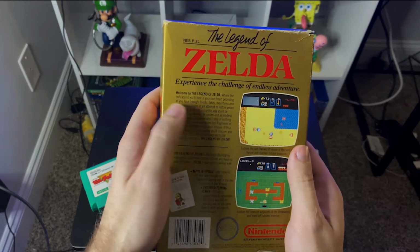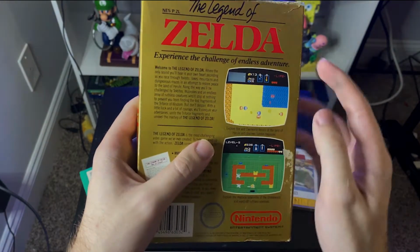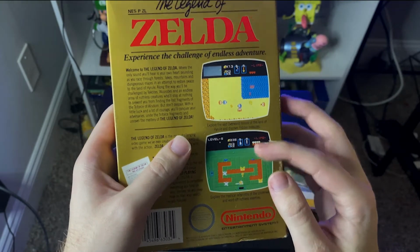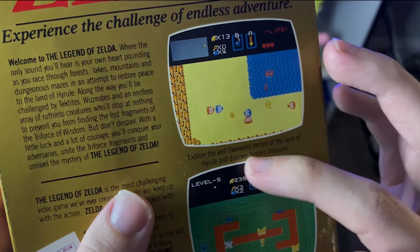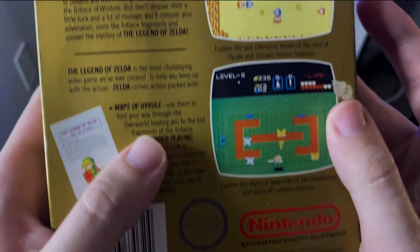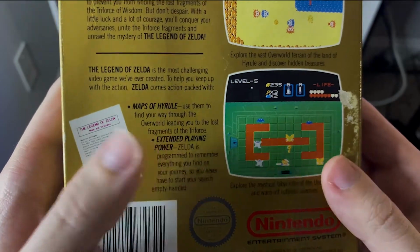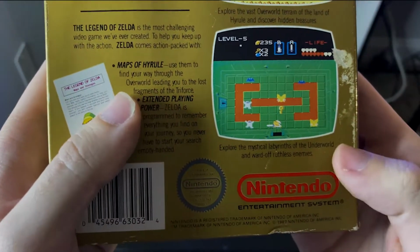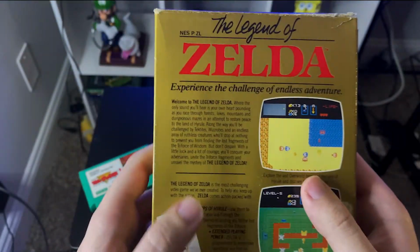Zelda stated, and it says, "Experience the challenge of endless adventure." Now right here you have two screenshots. You have the overworld with Link fighting some Octoroks there, and it says, "Explore the vast overworld terrain of the land," or the looks like level 5 of the game, one of the dungeons, which says, "Explore the mystical labyrinths of the underworld and ward off ruthless enemies."